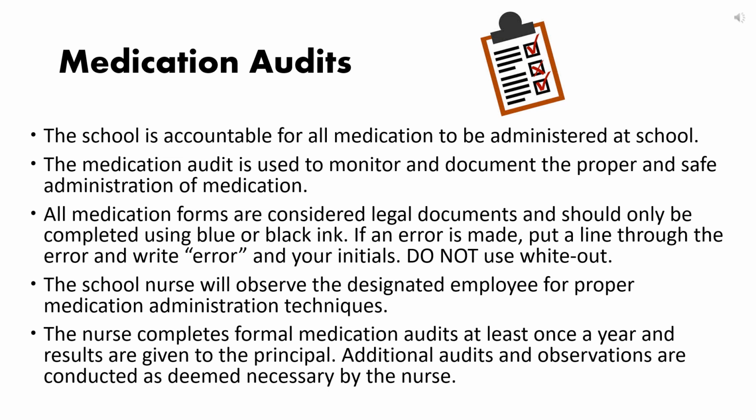Any paper forms should only be completed using blue or black ink. If an error is made, put a single line through the error and write "error" and your initials. Do not use whiteout. The school nurse will observe the designated employee for proper medication administration techniques. The nurse completes formal medication audits at least once a year, and results are given to the principal. Additional audits and observations are conducted as deemed necessary by the school board nurse.